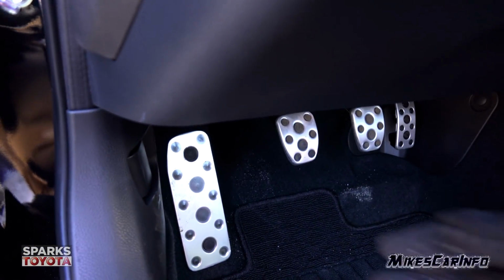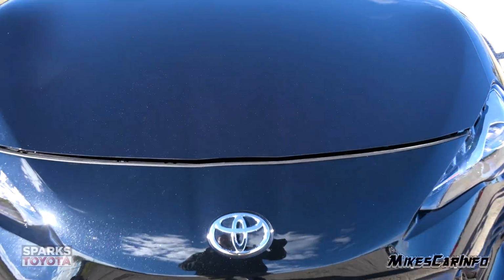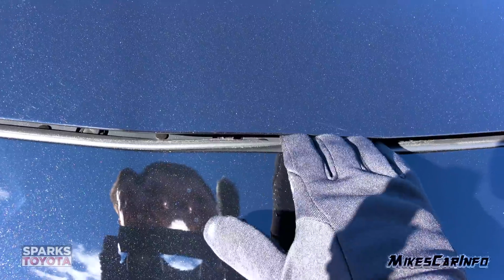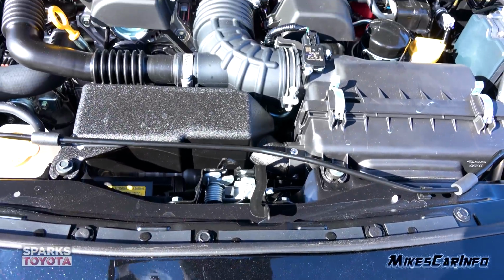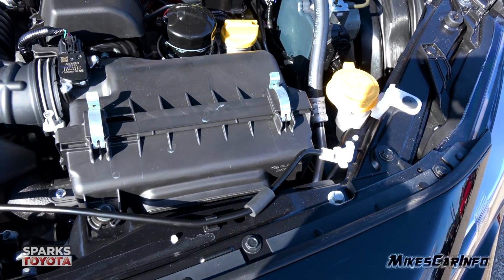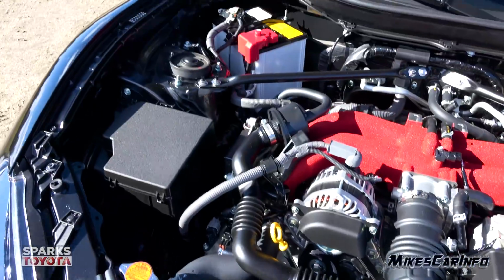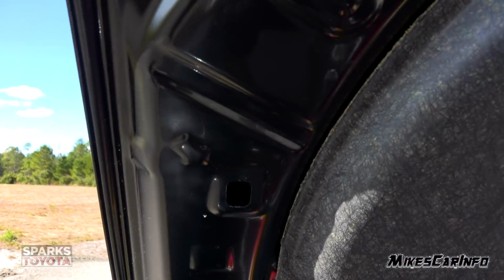So let's go ahead and take a look under the hood. To raise the hood, there's a latch a little bit to the right of center, right in here. Reach in, move it to the left. You can see it's right there, and lift the hood up. Now, the hood's really light. It does require a prop to hold it up. It's right here, and you swing it up, and it goes right there where that little arrow is pointing to.